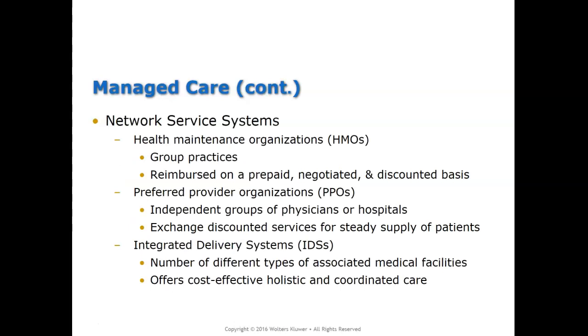We have different network service systems. If you have ever had a full-time job that offered insurance, or if your next full-time job as a phlebotomist offers insurance, these are some words that you may have to become familiar with. Health maintenance organizations, or HMOs, are group practices, and they're reimbursed on a prepaid, negotiated, and discounted basis. Usually you have to use certain hospitals and things like that. There are preferred provider organizations, an independent group of physicians or hospitals. If you have a PPO type of insurance, you're going to have to use a certain set of physicians. They exchange discounted services for a steady supply of patients. There are also integrated delivery systems. The number of different types of associated medical facilities may differ, and they can offer cost-effective, holistic, and coordinated care as well.